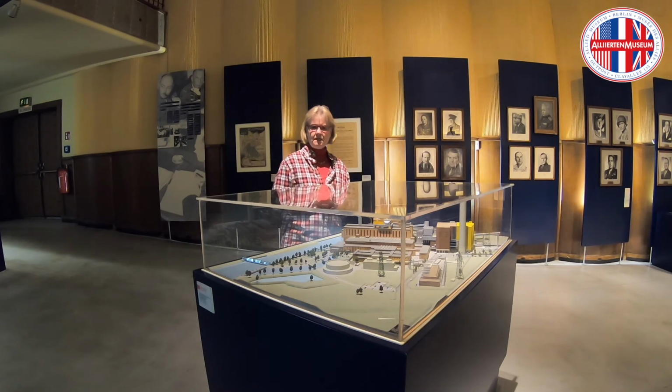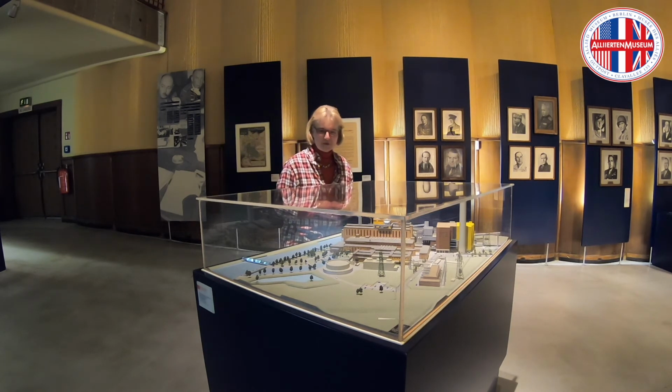When you come to the city, don't only come here to watch the model, but also go visit the historic place. Thank you.